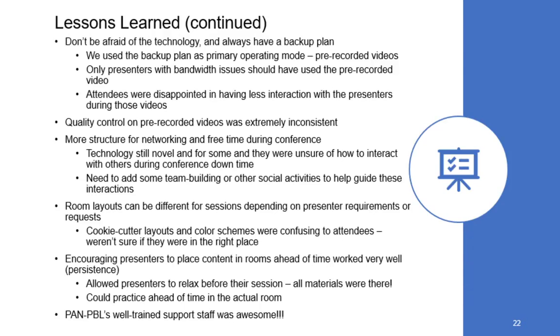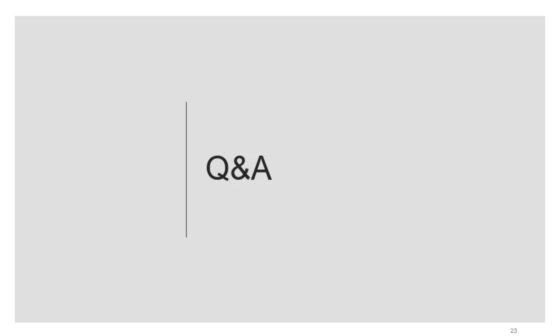Another lesson learned that worked well was getting the presenters to go in ahead of time and put their material in, practice, and then they can relax when they go into their session. And truly, PAN-PBL staff was wonderful. They participated in the training. They went to almost all of the training sessions we hosted, and they did a fantastic job.